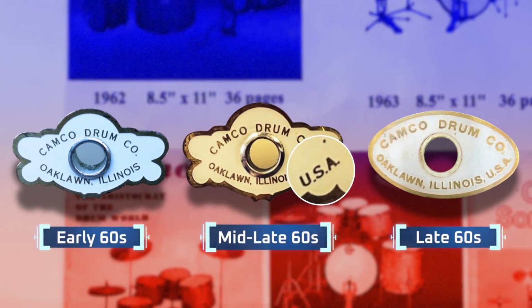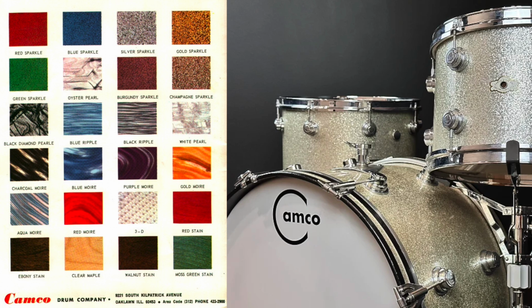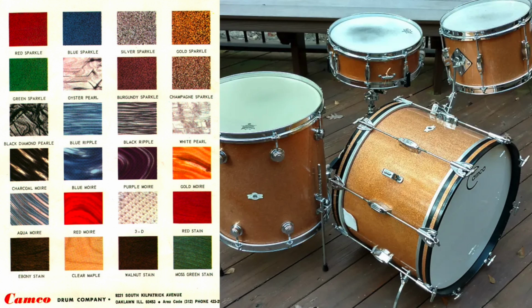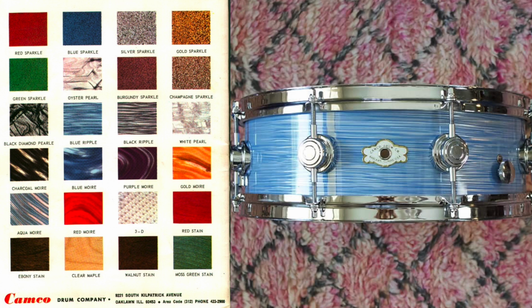As far as the finishes, I'm sure that the options changed over time, but a look at the late 60s catalog would give us a good representation of what was offered by the end of that Elkhart period. Sparkle wraps came in red, blue, silver, gold, green, burgundy, and champagne. And pearls came in oyster, black diamond, white, blue ripple, and black ripple.